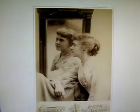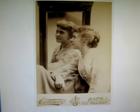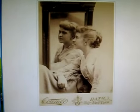Oh, and here's one of the prizes of my collection. That is the best photograph you'll ever see of a woman looking in a mirror with the beautiful, beautiful long hair. And here's another young lady looking in a mirror, although her hair is not quite as long.